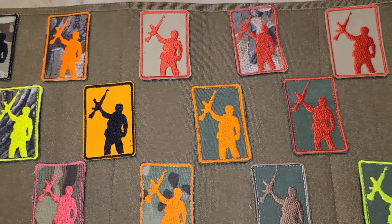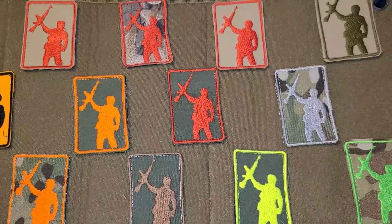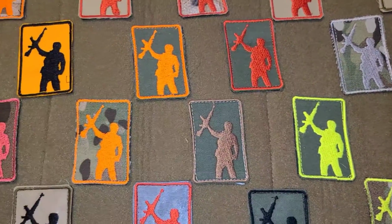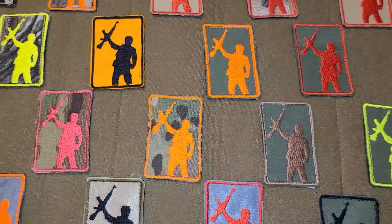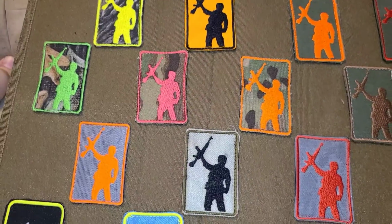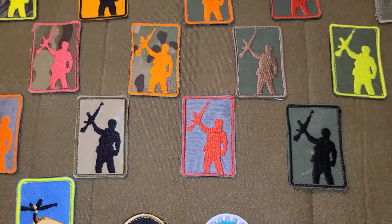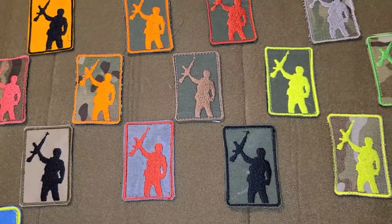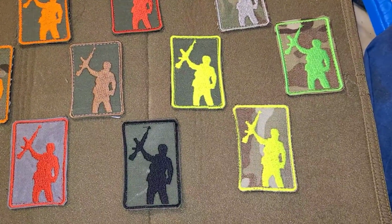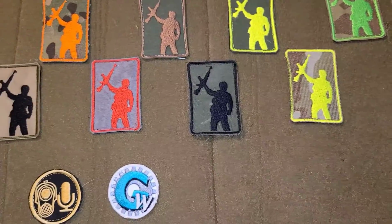So we have another unboxing from Gear Websites. This one we actually just put on the patch panel already, because I ordered a crap ton of patches. This was a Cyber Monday sale that G-Webs was having, and he made up all these really awesome Wolverine themed patches, and let me tell you, they are freaking awesome. I ordered all of them except one because it was already sold out when I went to get these.